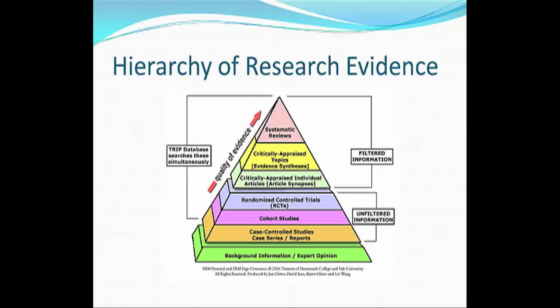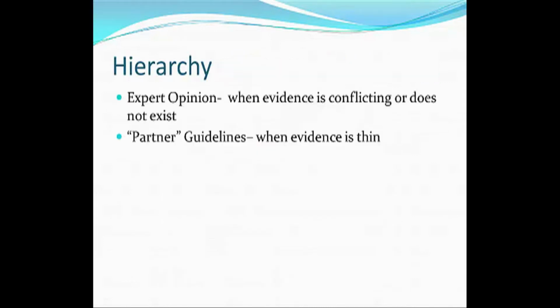All right, the next is case series and case control studies. The next in the hierarchy is cohort studies, randomized controlled trials, and then different types of appraisal or meta-analysis. And just for your enjoyment, we're going to go over all these today. Now, expert opinion is when conflicting evidence exists or when no evidence exists, and that is actually the most common situation. This is also why giant panels at the American Lung Association, the American Heart Association, the American College of Cardiology, and the cancer organizations get together and issue guidelines, because we're not exactly sure what to do.